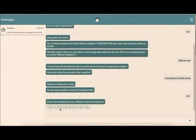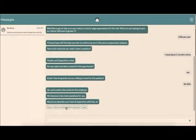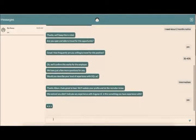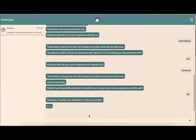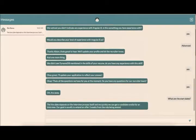So again, we'll do some general pre-qualification questions: availability, work authorization, compensation expectations. We'll also start diving into their skills. So we'll understand required skills and try to identify proficiency. We'll try to identify missing skills by doing some, say, fuzzy matching. And again, if we do identify missing skills, we will enrich that candidate profile with that information.